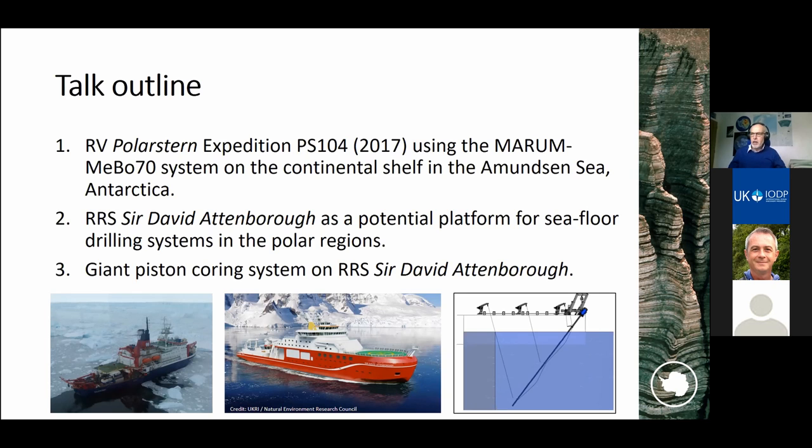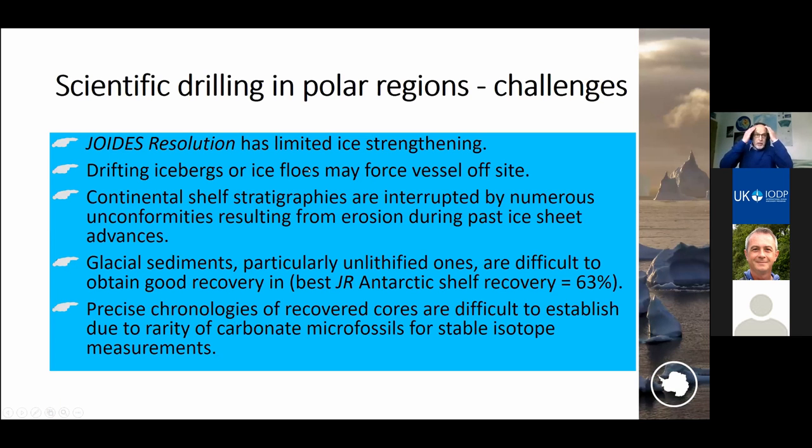And thirdly, I hadn't realized that UK IODP was going to start thinking about giant piston coring systems, but seeing as they are now, I should mention the giant piston coring system that will be available on the Sir David Attenborough. So before getting into those things, I just want to take a step back and review some of the challenges we particularly face with scientific drilling in polar regions. So there's a list of them here.